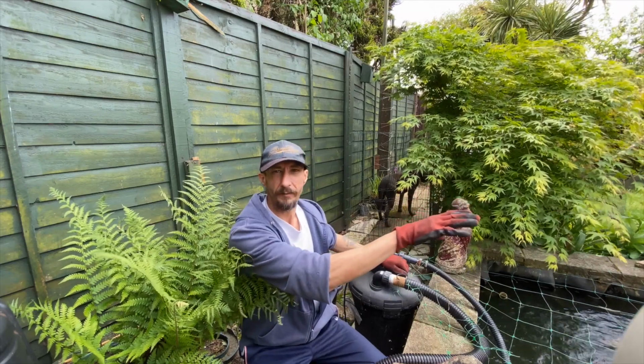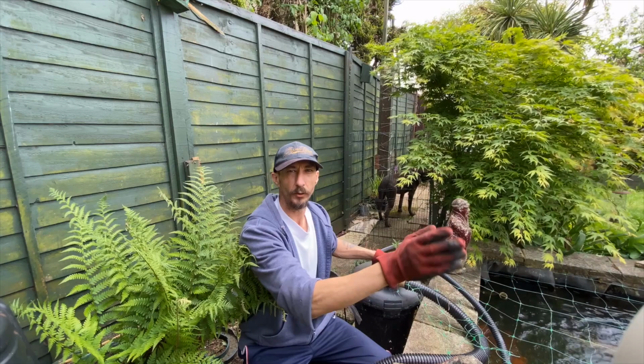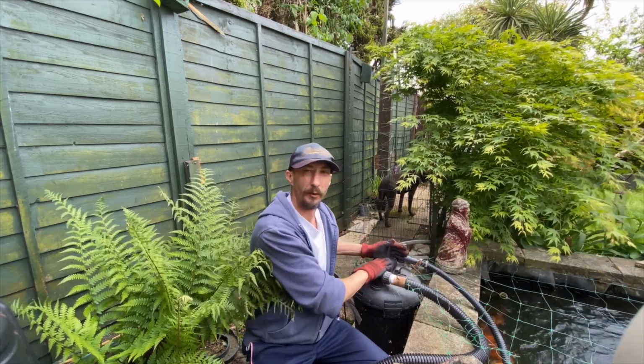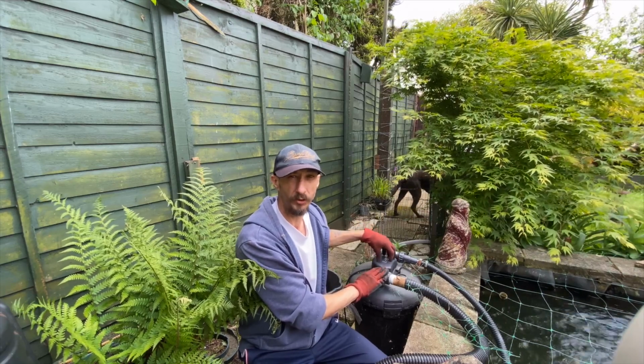Right, so we got the filter down the far end done. We swapped over the pump. The veg filter's all nice and clean now. Final job before I can feed the fish is actually to clean the pressure filter out. So this is the Pontec pressure filter.